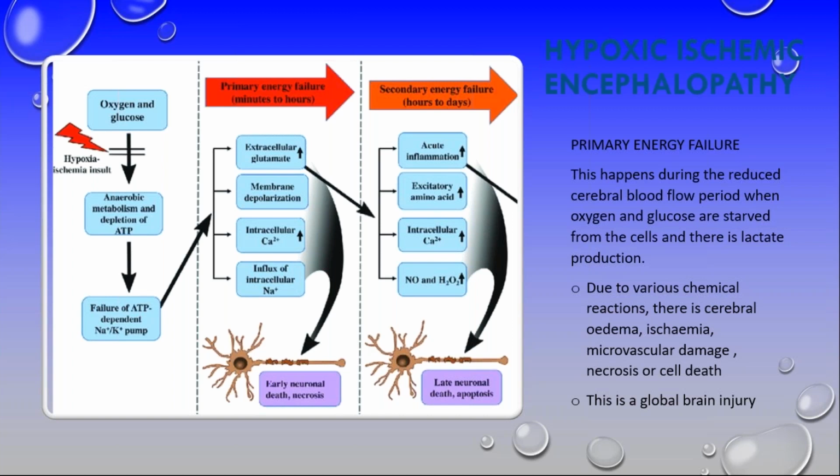So there's a loss of oxygen and blood, which occurs during the hypoxic-ischemic insult. We then go to anaerobic metabolism and a depletion of ATP. And then it has this knock-on effect. So the primary energy failure happens in the first few minutes to few hours, and then later we'll get secondary failure. So at this stage, there's a membrane depolarization that happens. There's intracellular increased calcium and an influx of sodium, and this causes early neurologic death and necrosis. That's where that occurs from.